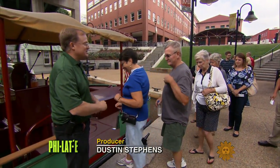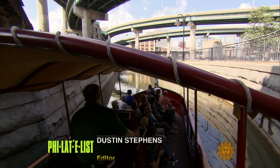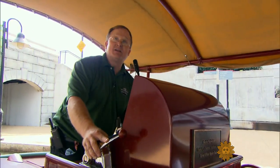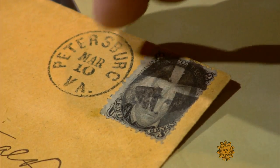Captain David Robinson not only loves piloting his tour boat down the waterways of Richmond. And that's how Richmond got its name, named after Richmond, England. This particular one was an original David Robinson find. He also loves all things Virginia, especially his stamps.